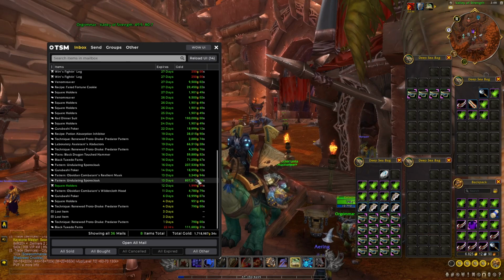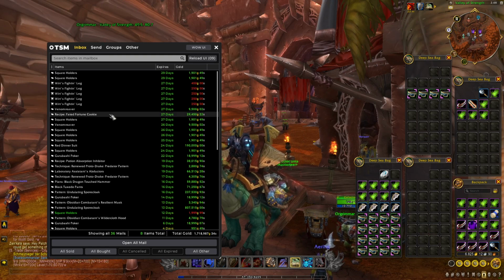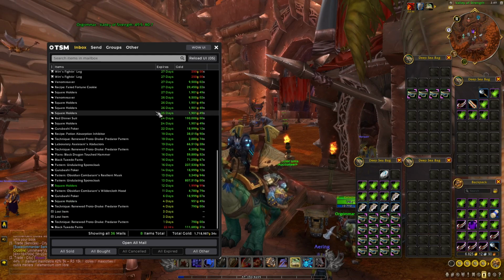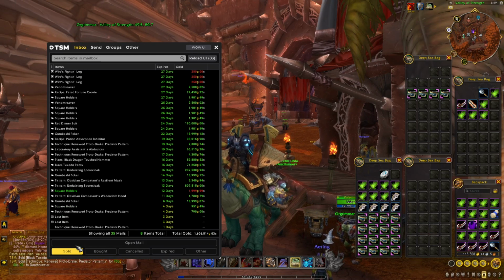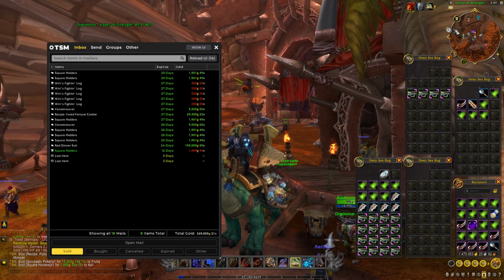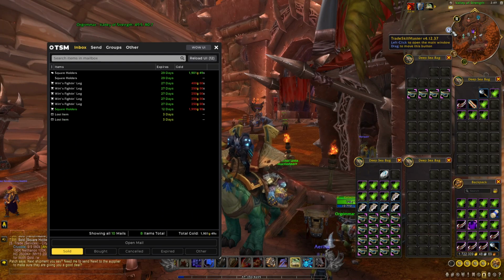Then I have a few more items. Mostly these are going to be cosmetic and transmog items from Zul'Gurub. And also one of the recipes for Fated Fortune Cookie for 30,000 gold, which is really nice. So let me take all of that. And on this one, unfortunately, I'm not going to have a lot of profit because I spent a lot of gold. But let's see how much I was still able to make.